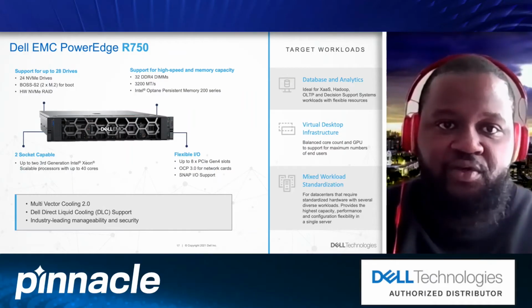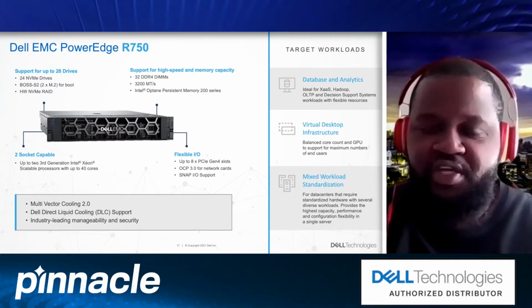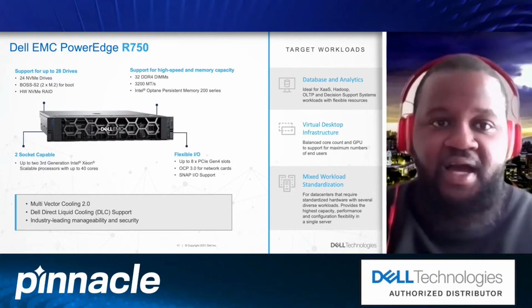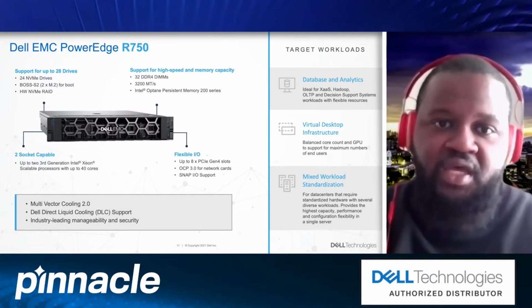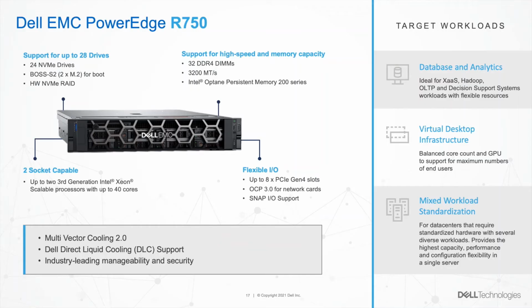Now, starting off, you have 24 NVMe support. Previously, we only had this on the R840, but now we have it on the R750, allowing you to do a full drive inclusion of just NVMe, and support for up to 32 DIMMs now, 32 DDR4, and also still supporting Intel Optane persistent memory 200 series.